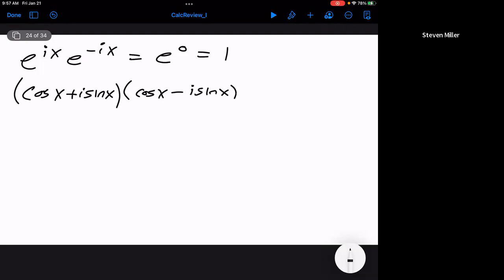Oh, well, cosine times cosine, that's cosine squared x. The i sine x cosine x and minus i sine x cosine x cancel. Then you have a plus i sine x times a minus i sine x. That's going to be a minus i squared. I squared is -1, so that's going to be plus sine squared. There's Pythagoras.